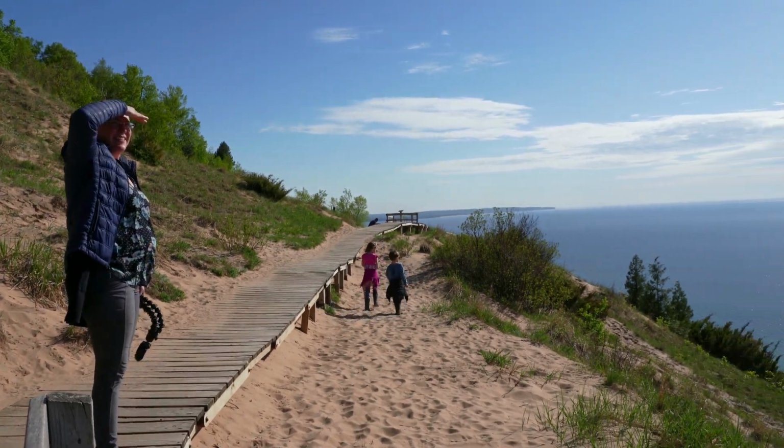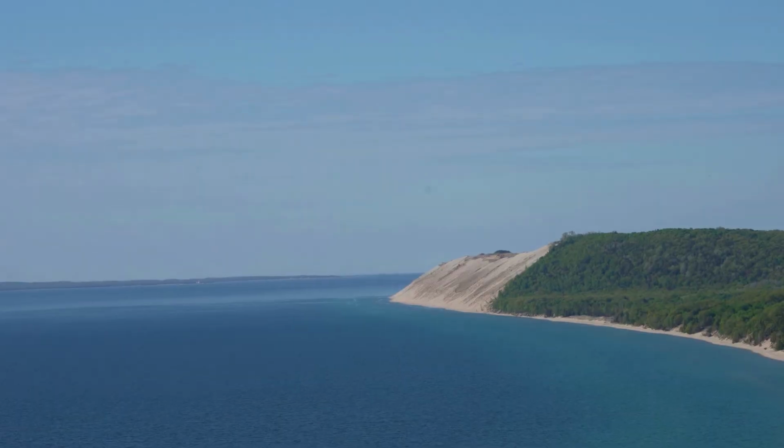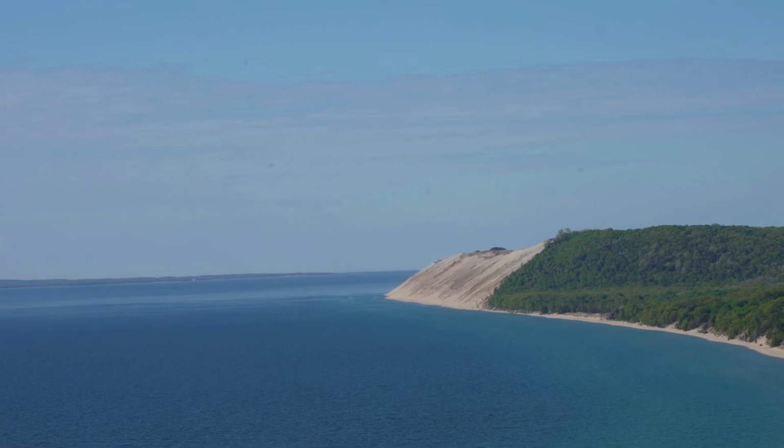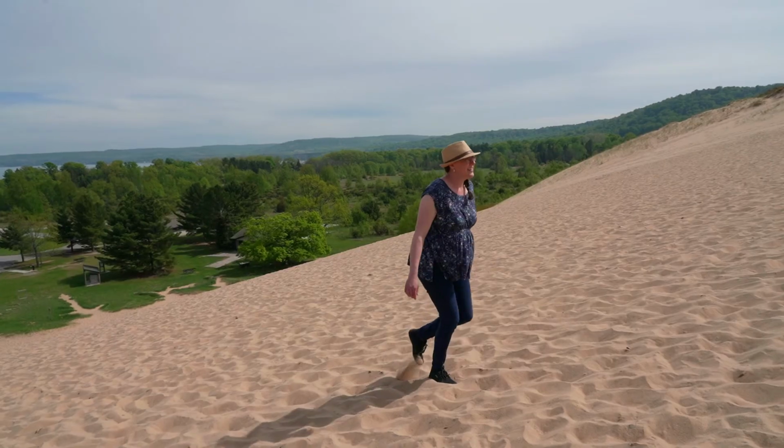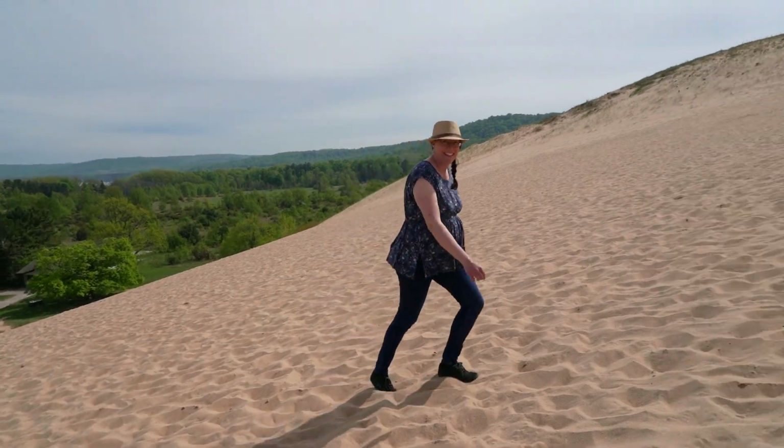This week we're visiting Sleeping Bear Dunes National Lakeshore, with spectacular dunes perched high above Lake Michigan. Here there is no shortage of amazing overlooks and fun hikes, which is exactly where we're starting today.